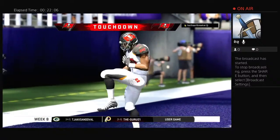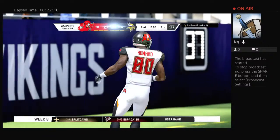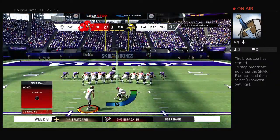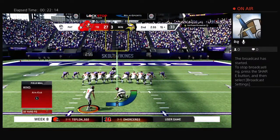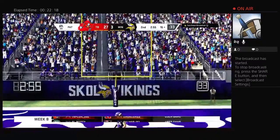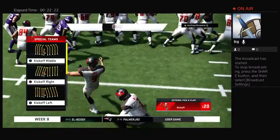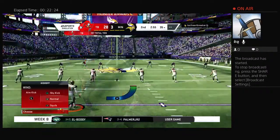Touchdown, Tampa Bay. O.J. Howard, his 2nd touchdown on the season as the Buccaneers tack on to their lead. When they drew that up, I don't think they envisioned it ending in a house call, but he got it and took it all the way home. Really impressive run after the catch, wasn't it? That was really special by him.